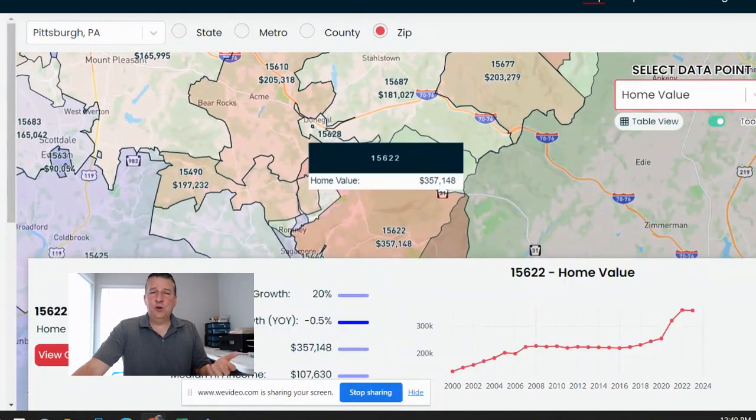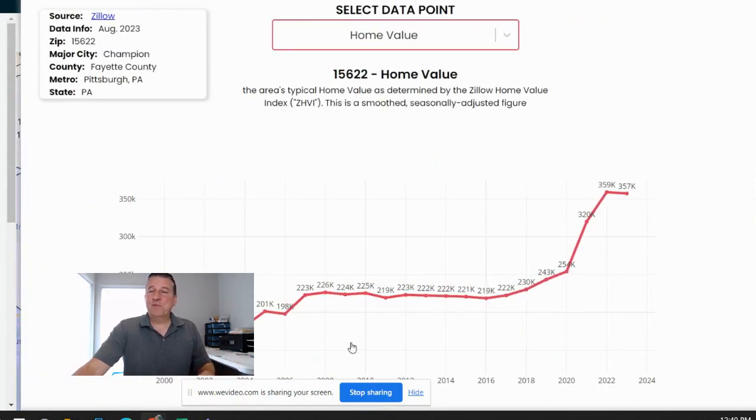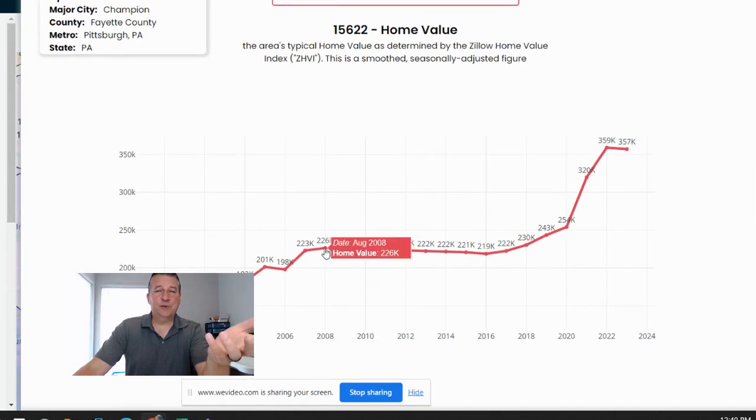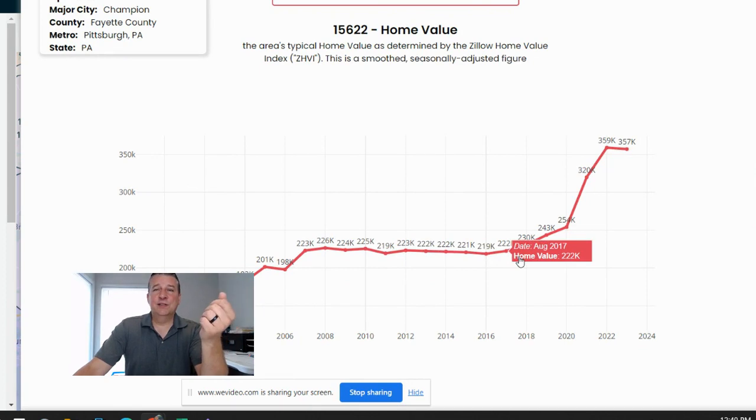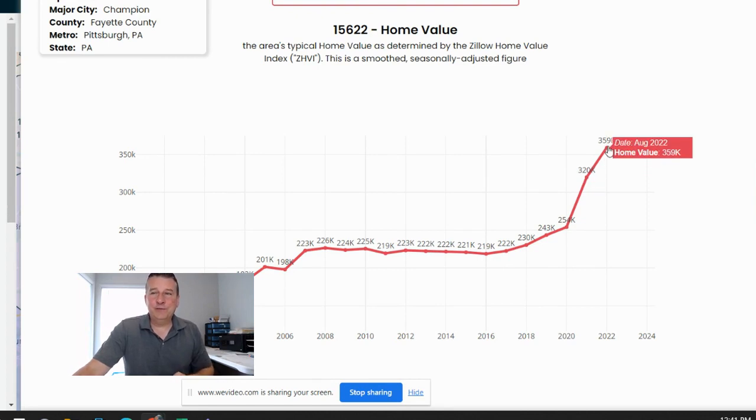I do know that homes were selling like crazy, and there was a lot of out-of-state money coming, but what's really kind of crazy is, during the 2008 recession we had, it didn't really even lose any value. It kind of held steady. And what was interesting is it had a slow decline for 10 years. And then all of a sudden, we end up having this crazy jump, went from 254 to $320,000 in 1 year, then up to 359. Now it's been a slight cool off.